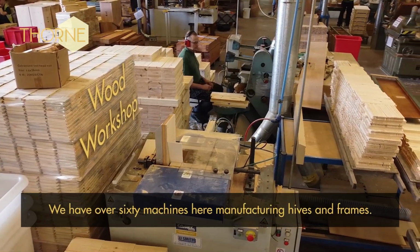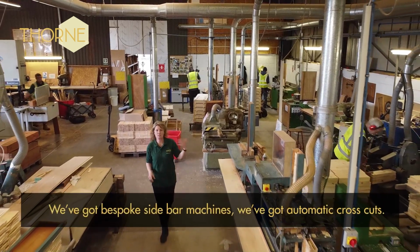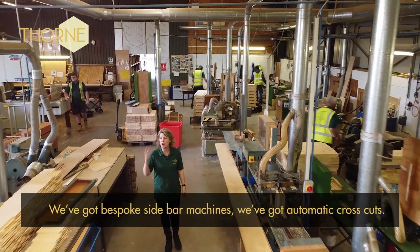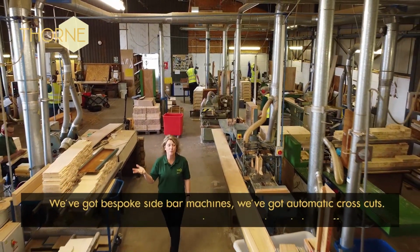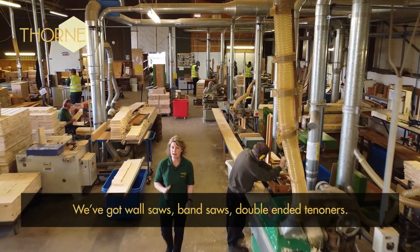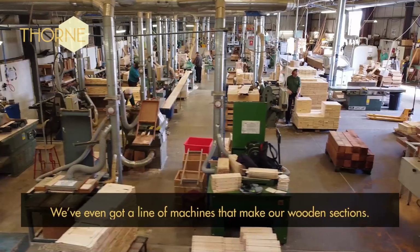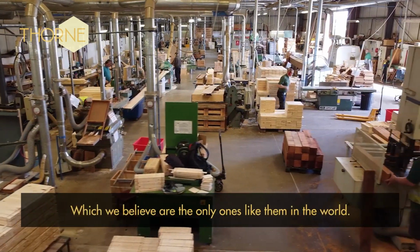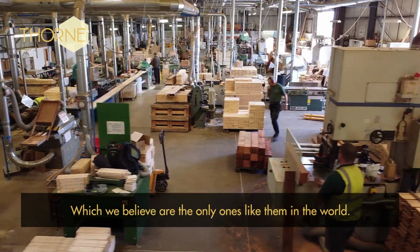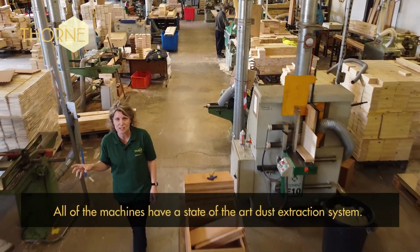We've got over 60 machines here, manufacturing hives and frames. We've got bespoke sidebar machines, we've got automatic cross cuts, we've got a co-make machine that starts the sidebars off, we've got wall saws, band saws, double-ended tenoners. We've even got a line of machines that make our wooden sections, which we believe are the only ones like them in the world. All the machines have got state-of-the-art dust extraction systems.